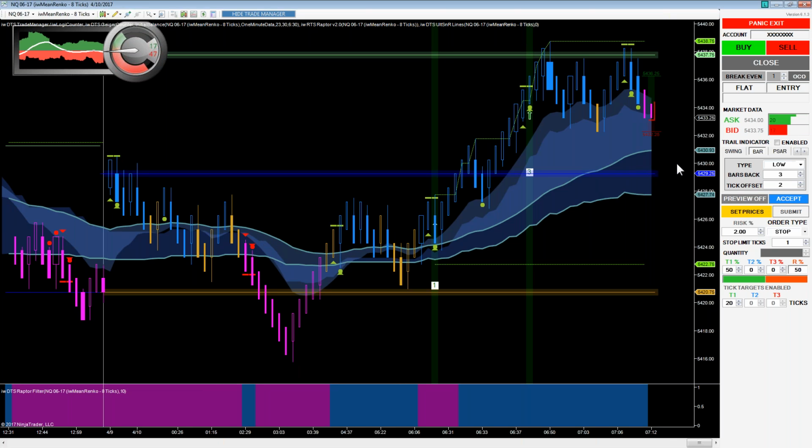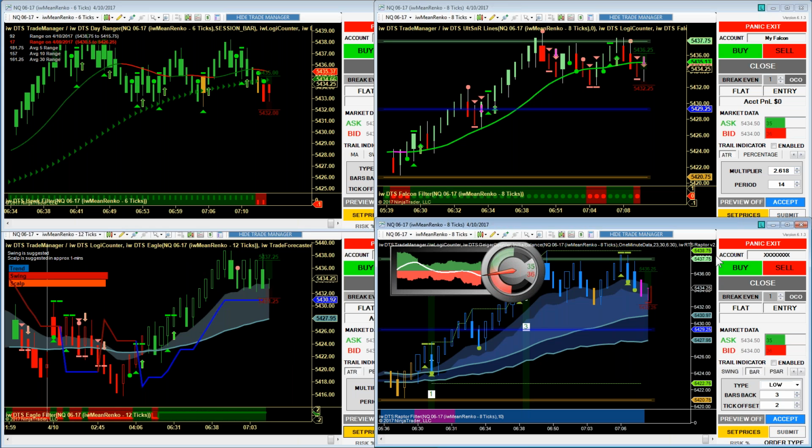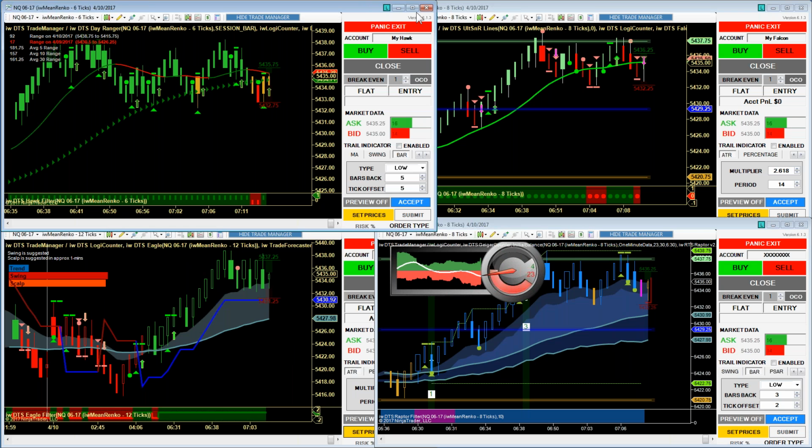Well, it makes sense. If the market doesn't want to test the top end, it's usually going to try to test the bottom end. I would still rather try to buy, I think. All right, here's a red bar buy now on the Hawk. Dare I try this again?